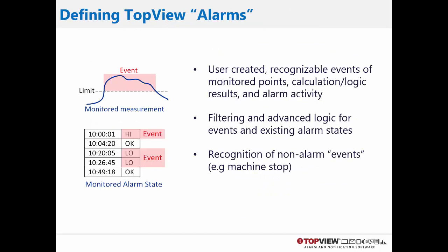Although we use the word alarm, TopView alarms are just events of the monitored data that the user would like to recognize. This can be operational alarms such as the temperature is greater than 50, or it can include additional logic for existing alarm states, such as a high alarm has existed for 5 minutes. One of the strengths of TopView is its flexible event detection. The recognized events do not need to be operational alarm conditions. TopView can also be used to recognize and notify events such as the unit started, maintenance mode has been entered, or a new sample has been taken.